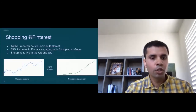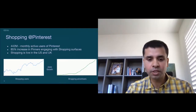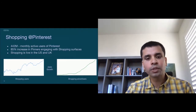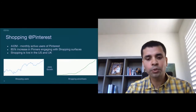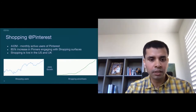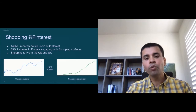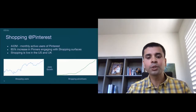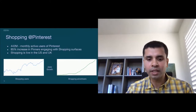At Pinterest, we have 452 million monthly active users across the globe. This year, we saw an 85% increase in our users who are using the shopping surfaces or shopping features. Shopping is today live in US and UK. And I put a couple of charts showing the growth this year, the shopping users growth and the shopping advertisers growth. So hopefully this gives you an overview of how shopping at Pinterest works. Now let's switch gears and talk about recommender systems.